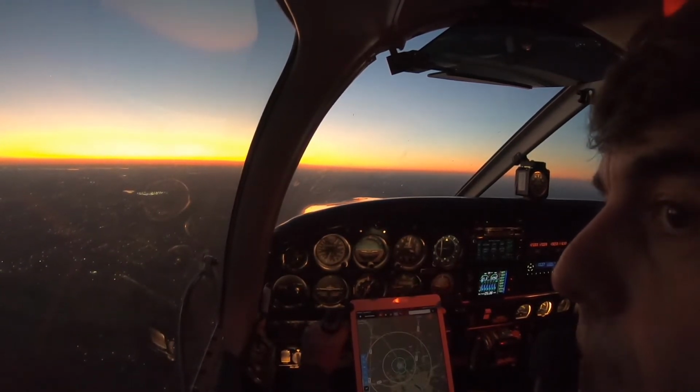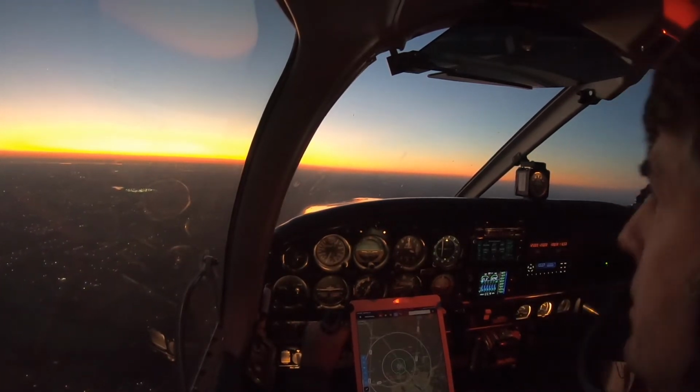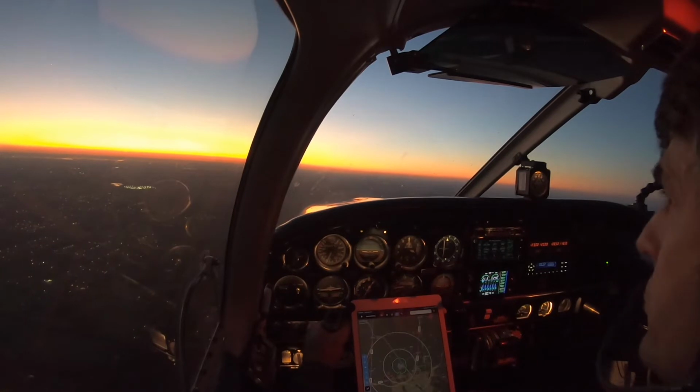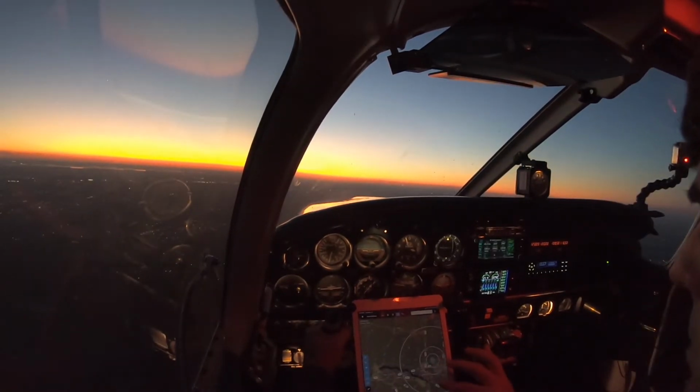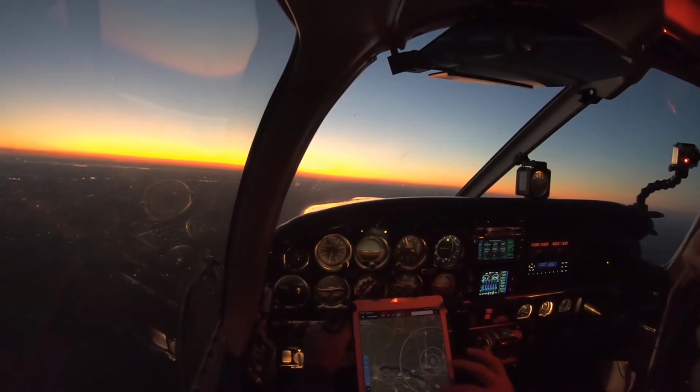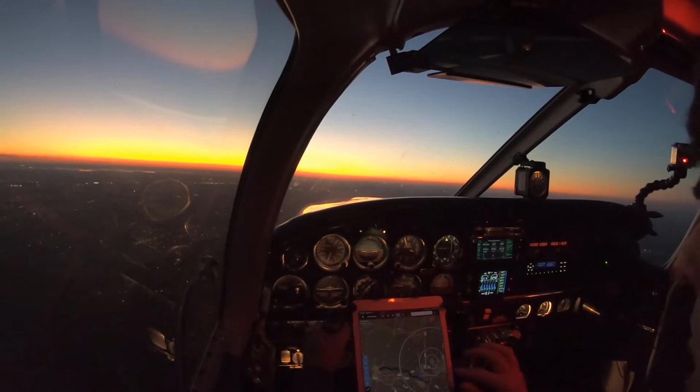Don't want to get too low, you need to have a little bit of room to maneuver, but notice it's bombing up too high here. So they should be handing us off over to Atlanta, or at least terminating our flight following here shortly.